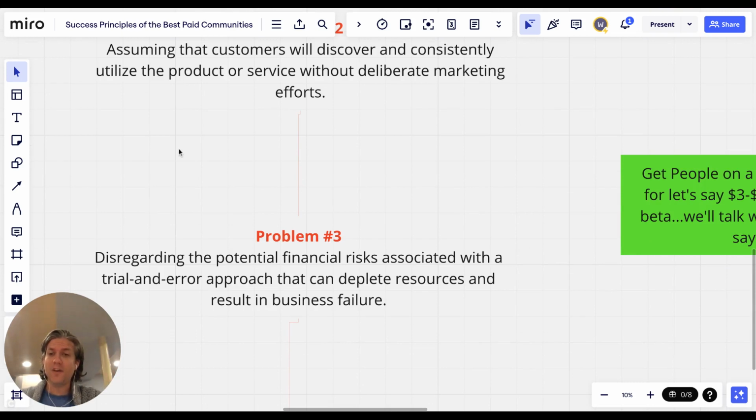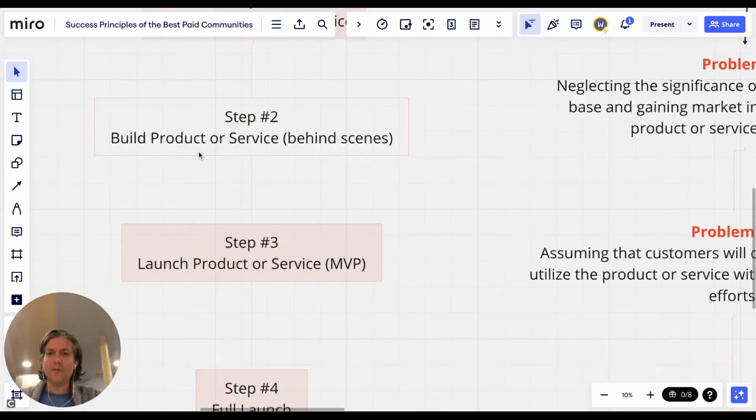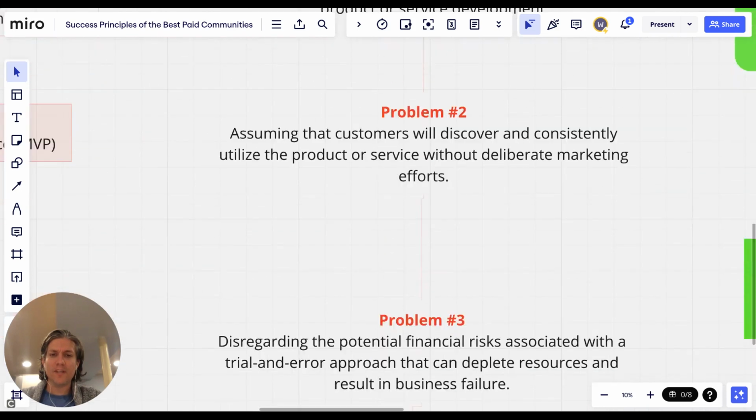Number three, disregarding the potential financial risks associated with trial and error approach that can deplete resources and result in business failure. So, for example, if you're going to be building before you're even really testing the product to said community behind some type of problem, there's going to be an issue. It's going to be quite expensive, and I've made those mistakes before myself.